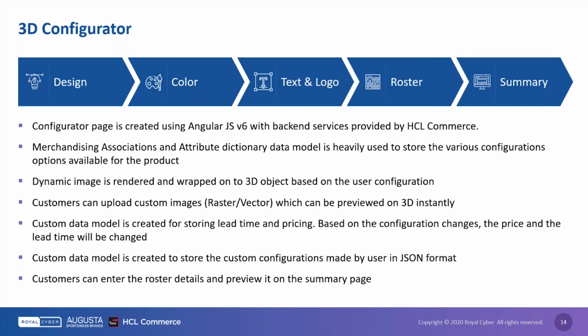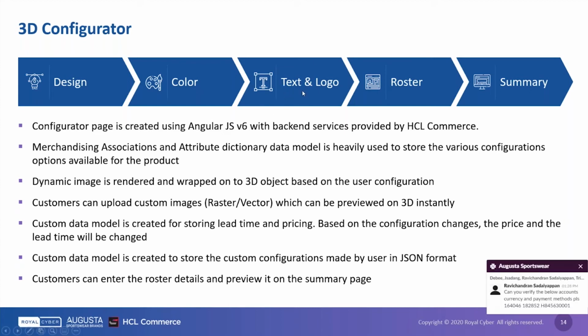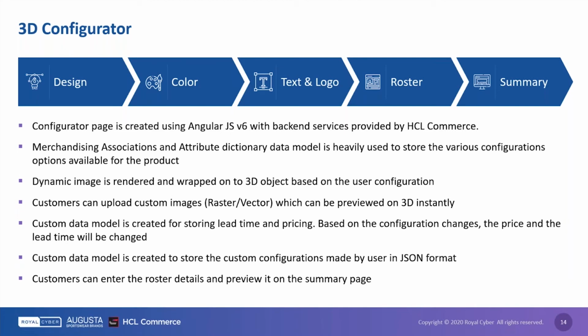A certain design might have 10 different color zones, so we provide the capability to customers to change every color zone on the garments. Then there is a text and logo step, where customers can enter their custom team name or player number, or even upload their own team logo. That will be instantly rendered on the 3D object. Whatever changes they make on the configurator, they'll see on the 3D object right away.